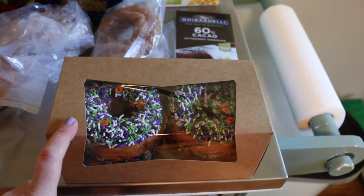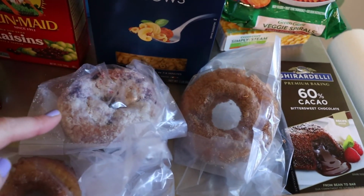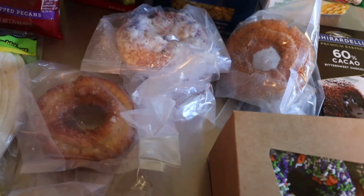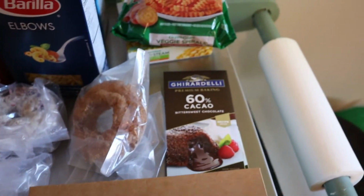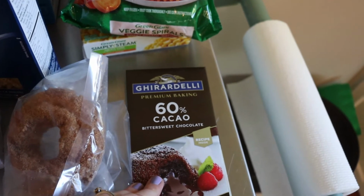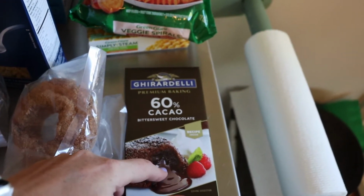I probably will send one of those along to my mom. And then I got a cinnamon old-fashioned, a blueberry cake, and a regular old-fashioned. So I'm looking forward to trying those out this week. I got some Ghirardelli bittersweet chocolate. This is for a brownie recipe that we're going to try this week.